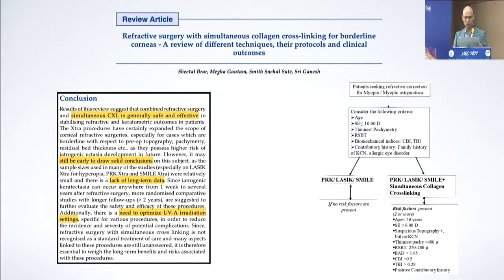So what they concluded from this review of literature of various extra procedures for all three, PRK, SMILE and LASIK, was that it's generally safe and effective, which means that it doesn't alter the refractive error too much, and it doesn't cause too many complications.